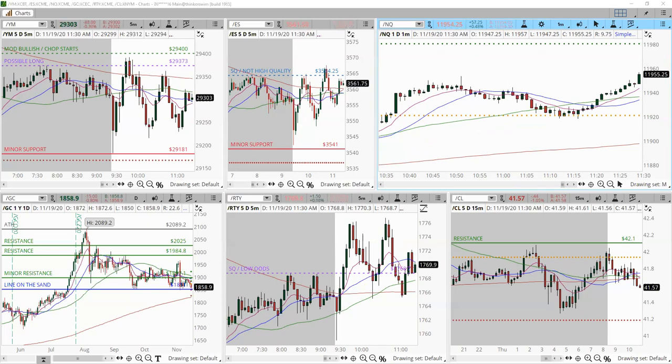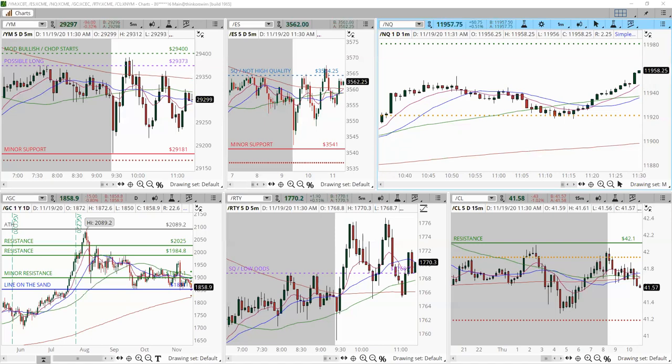Made a high of 57. You need 10 points from here. Damn right. Okay, no trail so far. The trail is still under that. If you're still in, the trail is still that. Well, now it's 44 and a half, so 44, 45 area.